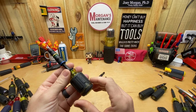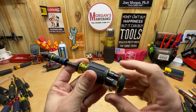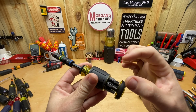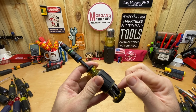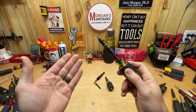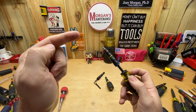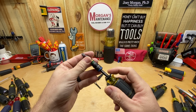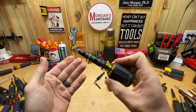But the reason why I like this one, kind of the same reason as the 20-in-1. You're going to get that bit storage, although these bits are a little shorter, so you can't really replace these as easy with something else. But you can also take those bits, put them in your 1/4 inch, so that makes it a screwdriver. That's why this is different than the nut drivers I spoke about at the beginning, because I can still drive a screw with this, but you also can make a longer screwdriver. You can make a shorter screwdriver.